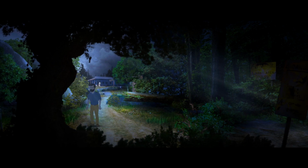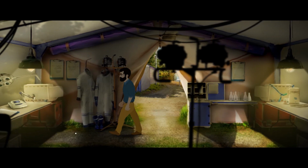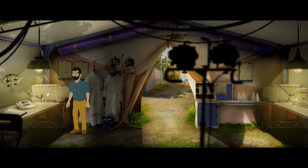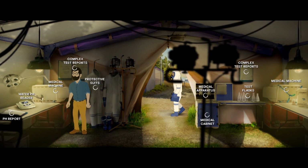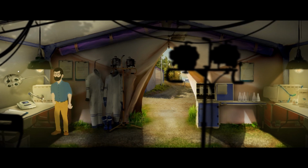There's a good variety of them, and pressing the spacebar reveals interactive bits in the environment. If you don't use the spacebar, you will be pixel hunting in this game because the interactive bits are very well hidden, so bear that in mind. I usually just press the spacebar just to see what I could do.